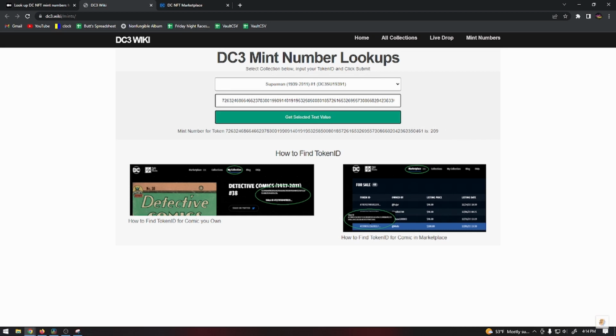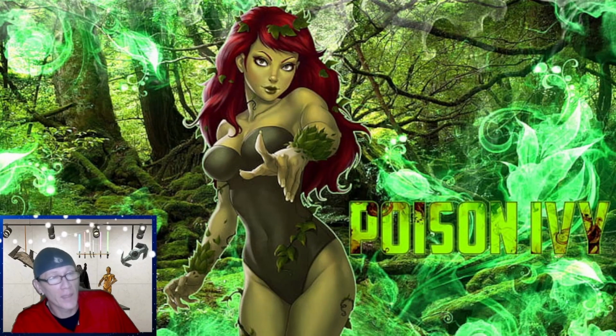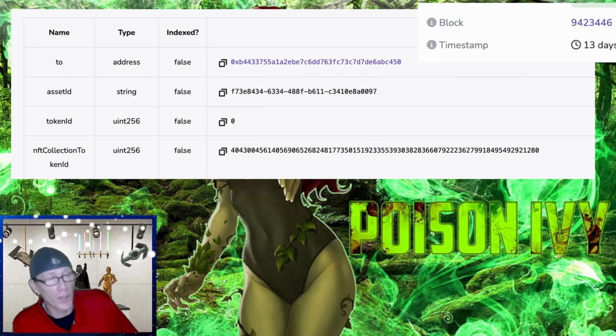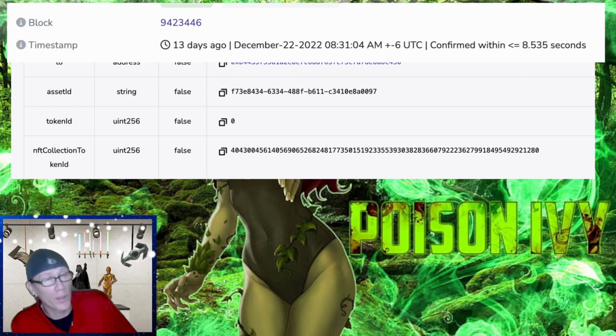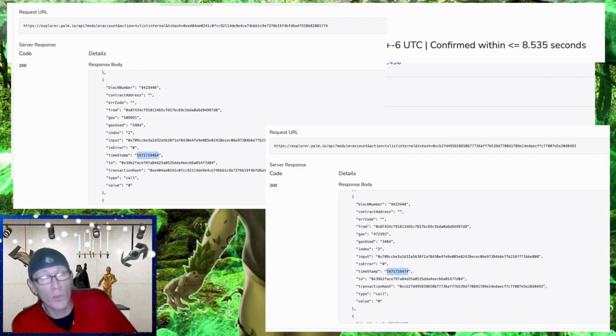I know some people on Twitter have mentioned that timestamps are more important than the token ID number, but I have gone through and looked at these token IDs to see if they're minted in order, and they do go in order. The 0 token ID was the first NFT of that comic that was minted, and then token ID 1 was the second minted comic, and then token ID 2 was the third, and so on.